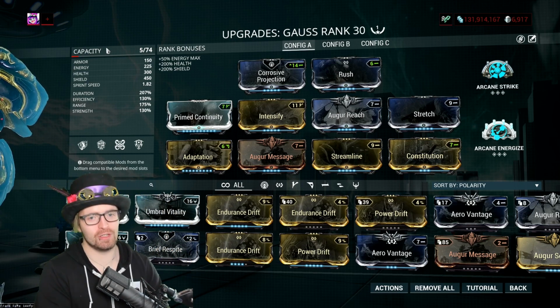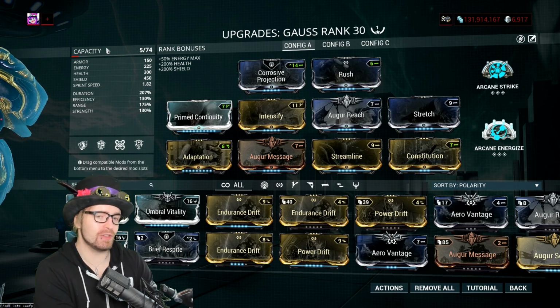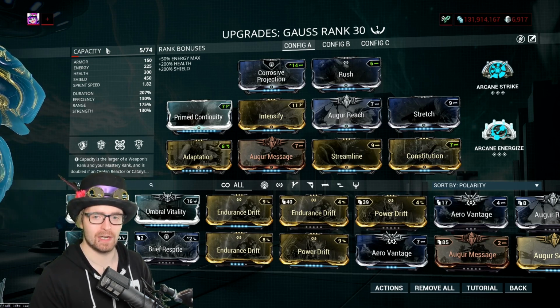I like corrosive projection because it likes to strip armor, and that's going to be good for me. If you may be lacking some efficiency mods, it could also be worthwhile going with energy siphon to get that energy regeneration over time.